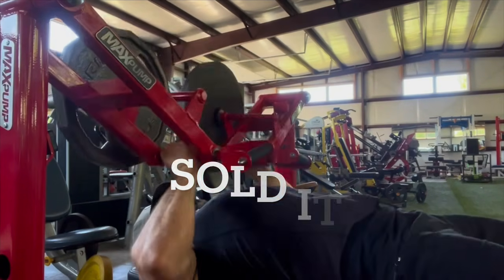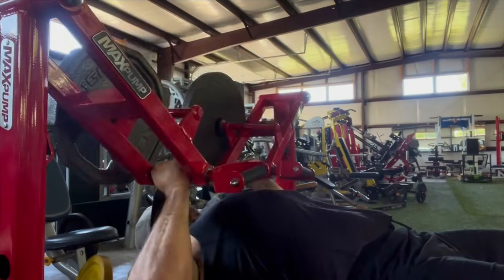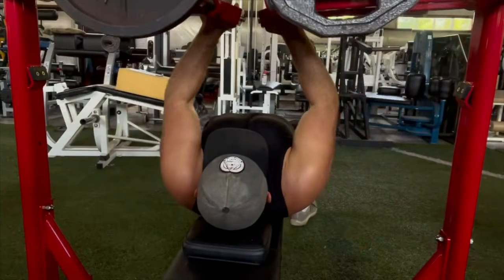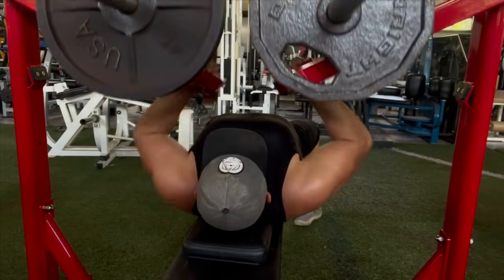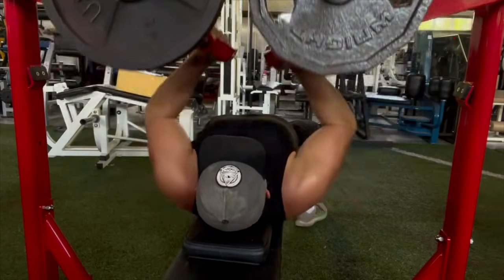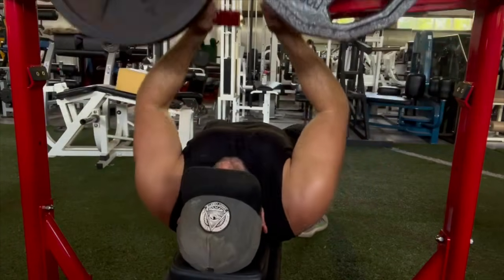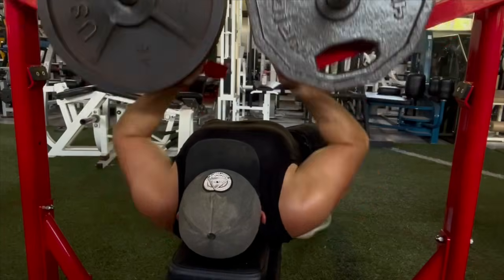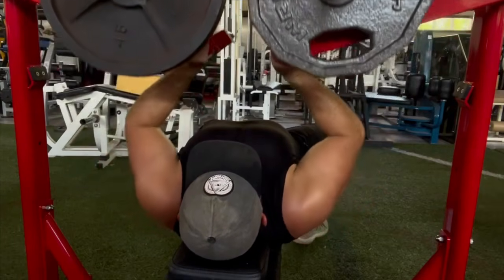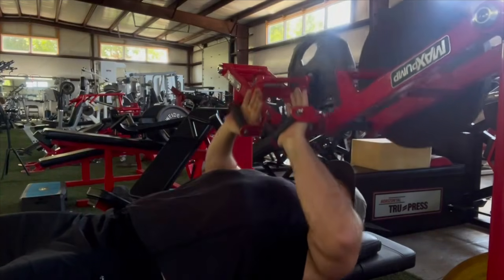These handles are a little harder than the handles in front. You can do this for reps and contraction, which is probably the best way to use this machine, like a time under tension technique. It's not something you're necessarily going to put a bunch of weight on and just do 5 to 7 reps. At least that's not how I like to use it. But the handles are very comfortable, very interesting machine. The best part of the machine is the bottom part of the movement, because it's almost like trying to tear your pecs apart. So you get a crazy stretch.